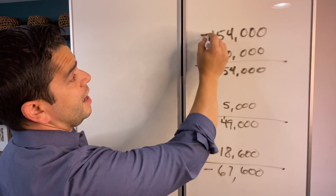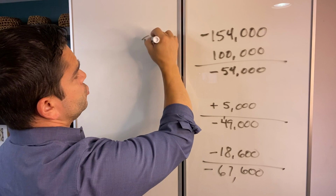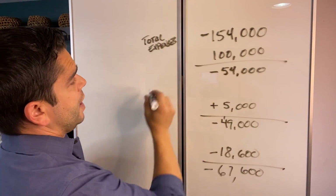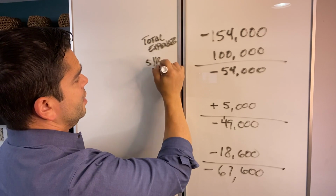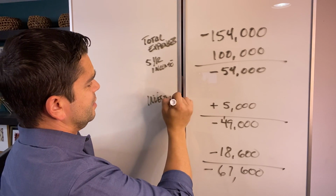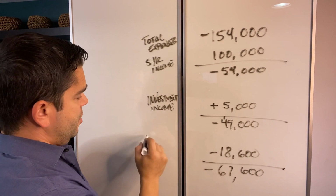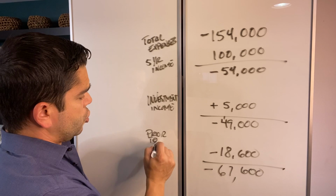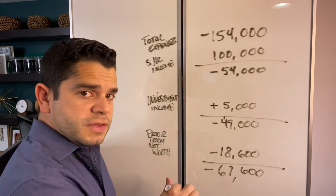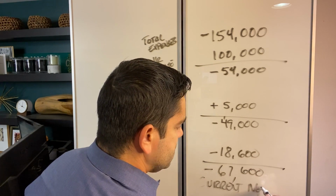I want you to look at this. Negative 154,500. That number may be familiar to you, as it could be your total expenses for your round. The 100,000 could be your 5-year income. The $5,000, your investment income. And then this number here would be your prior term net worth. And most importantly, this number right here at the bottom is your current net worth.